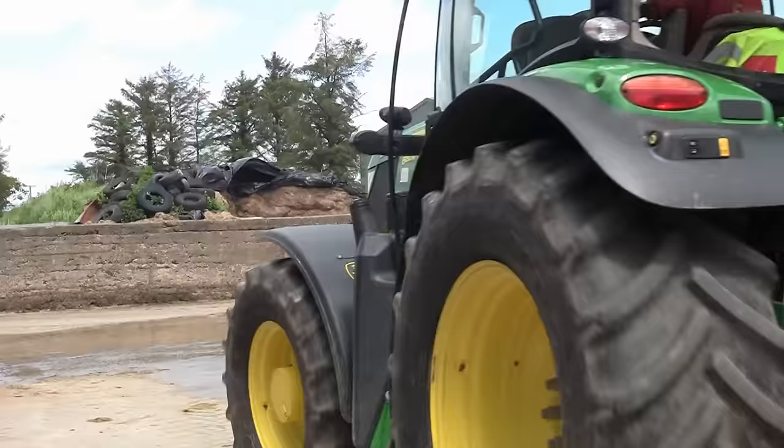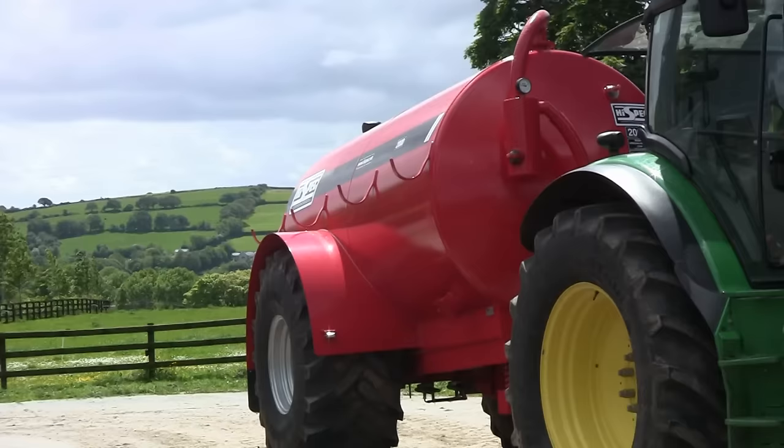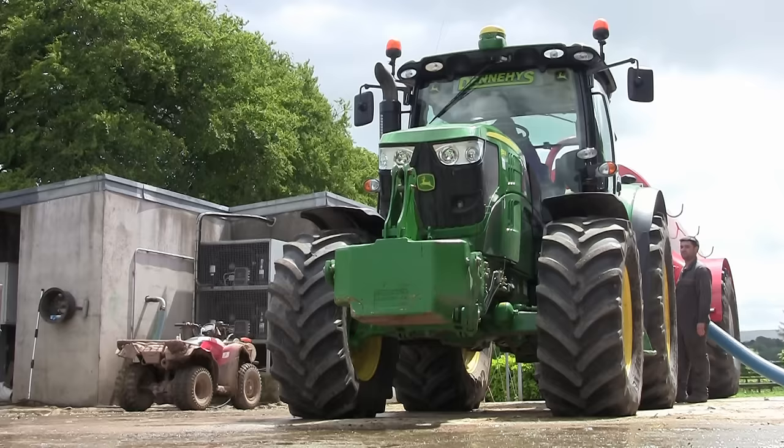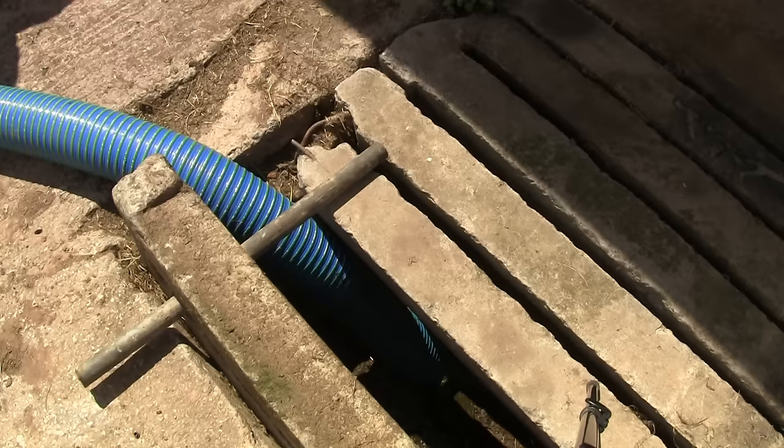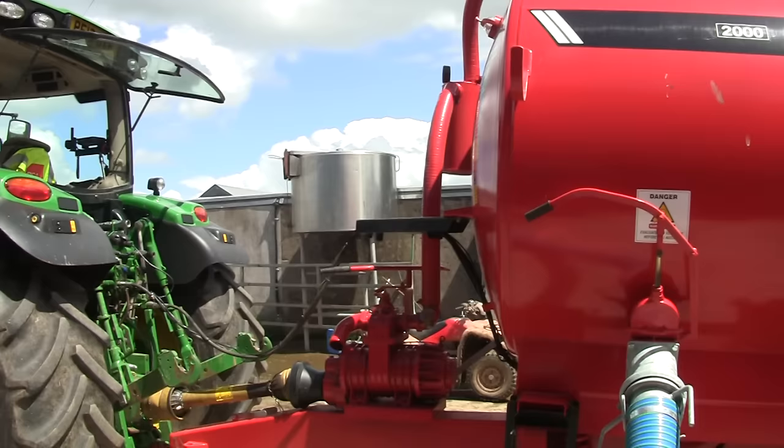We also have a Hi-Spec tank. Hi-Spec make very good equipment. We do most of our own customers' cattle slurry, and we do a bit of poultry litter as well for farmers on maize ground. We usually draw it out from the poultry sheds to the maize ground, tip it out, and we'd have a loader and spreader spreading it, with two ploughs ploughing it down as well.